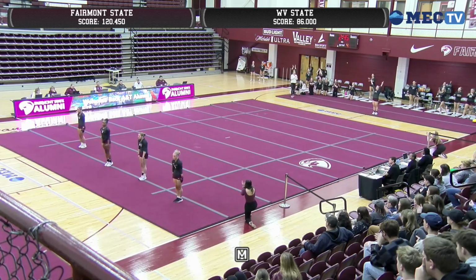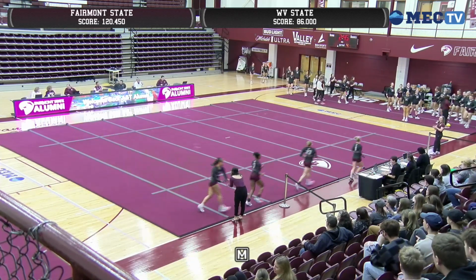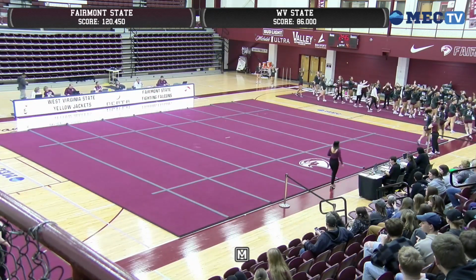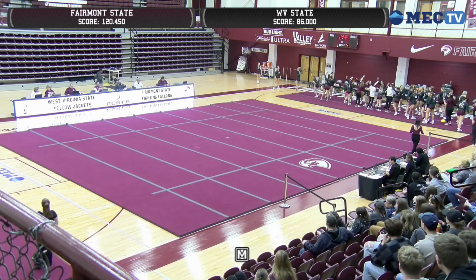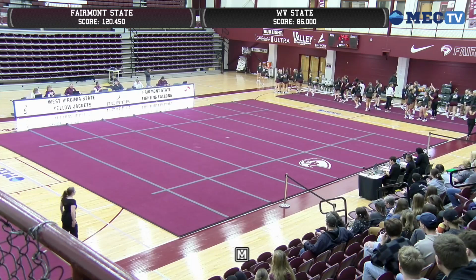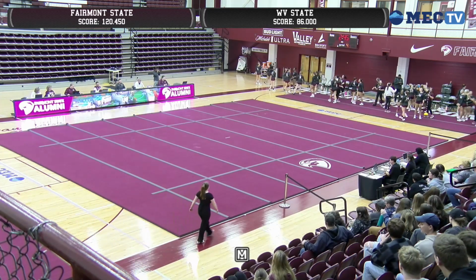Good timing. Yeah, very good timing for Fairmont State, a way for them to kind of pick it up. After that trio having that mistake, sometimes that can put extra pressure on the next group that goes out to perform well, and they did. Those landings were very controlled as well. Yeah, coming out of 1.5 can kind of be hard.